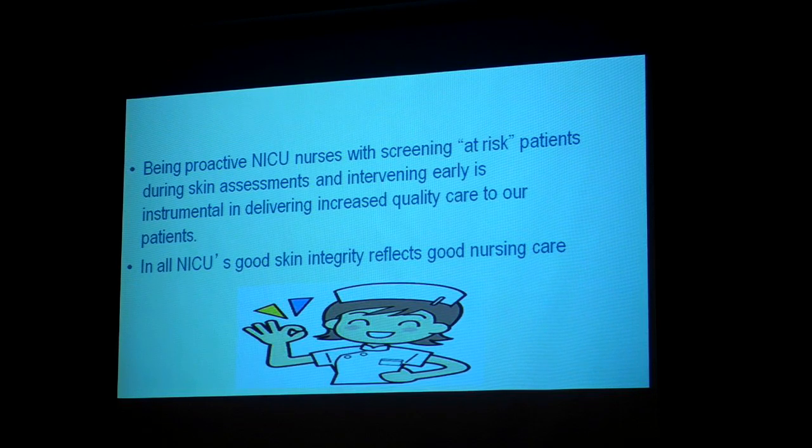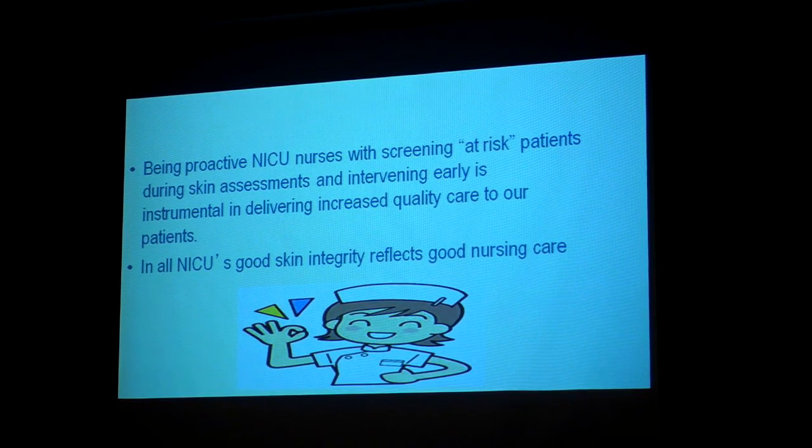So these are the things which are evidence-based, and they have proven that the medical device-related pressure injuries were prevented in the NICUs. So these are the steps that were taken. First one, assessment, then planning, education for the nurses. In the planning, we have included the skin care team and education, and provide all the available resources. At the end, the leadership support. With this, if we start implementing the skin care guidelines, then we can really prevent the pressure injury.